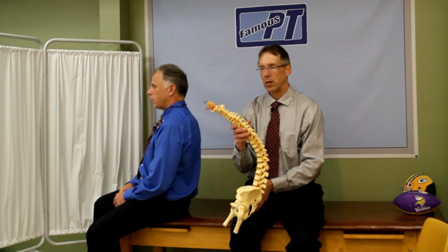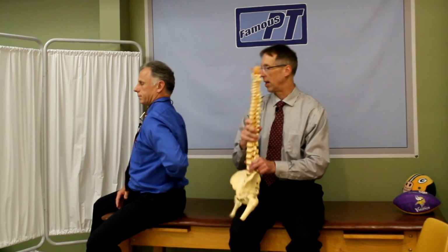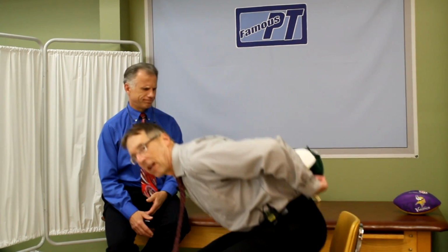You want to somehow get that back up into the straight position again. So one thing, if you're on a couch, you want to go ahead and put a throw pillow behind. You know, one of these ugly Packer pillows would work. Just put it right back there, and you know that's a double bonus because you're squeezing the hell out of that Packer, and you're getting some support.